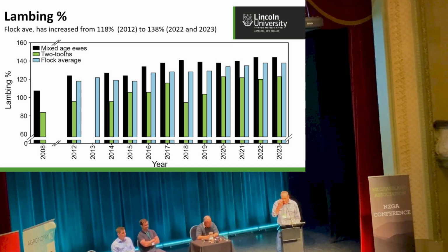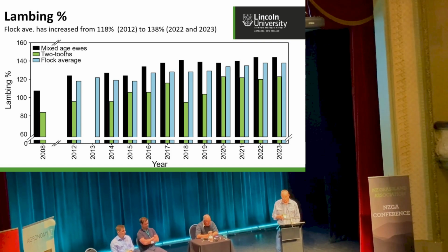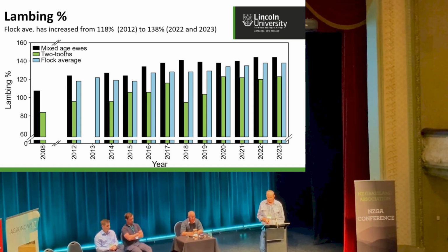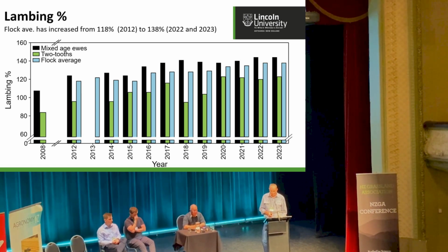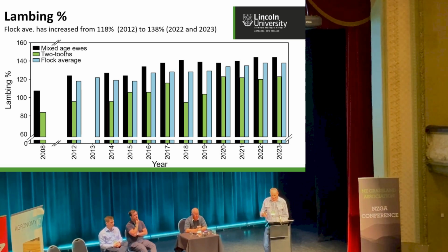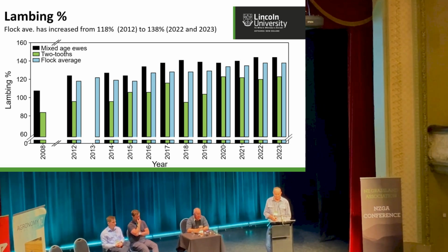Which leads us on to the lambing percentage here, and that's how we get the tonnage obviously, which we've increased up from 118% in 2012 to 138% on a flock average. The real lift has come out of the Tudus, which were the maiden ewes, and it took a heck of a lot to get them up above 100%.